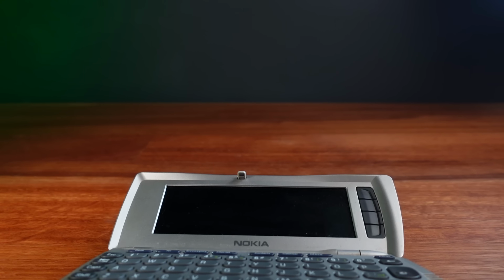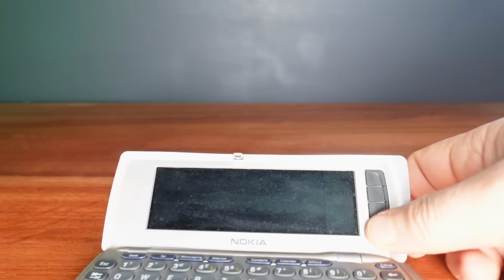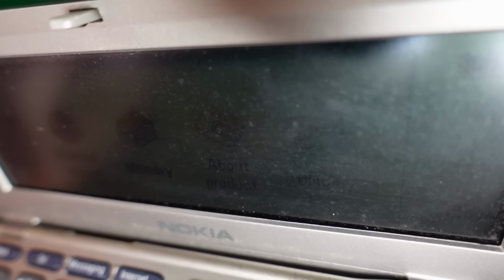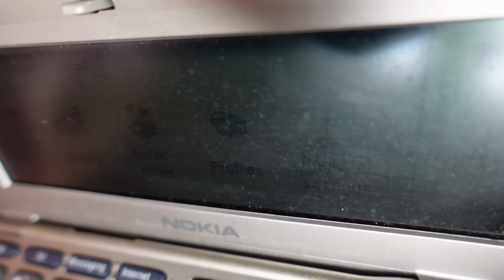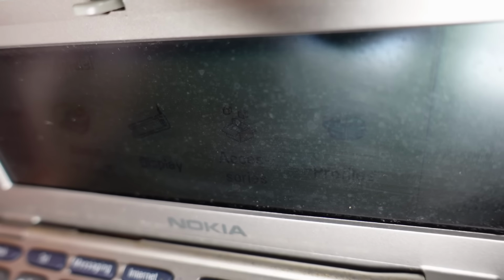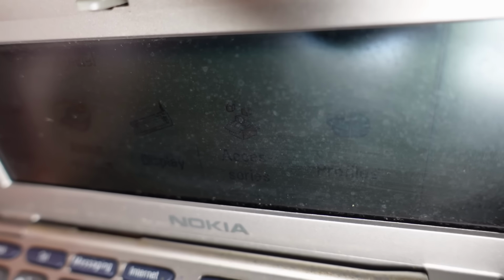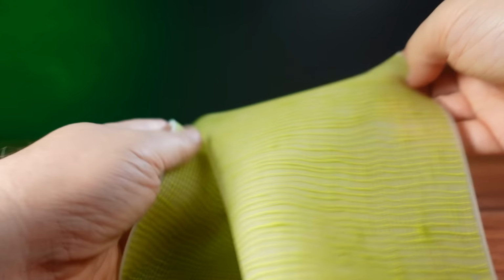Though I have noticed that if I shine a really bright light onto the main inner display, we can see that this phone is in fact actually working, or at least the computer part of the phone is working. This side of the phone is actually an independent system from the rest of the phone. I may not be able to get this working as a phone, but maybe I can still explore this as a computer. So it's time to open this up and have a look inside.